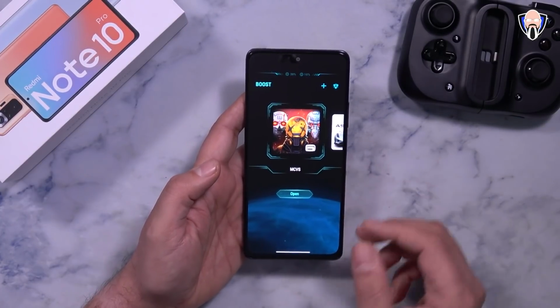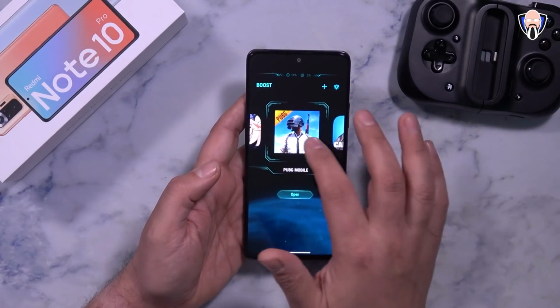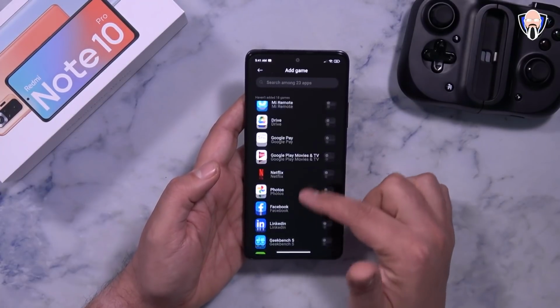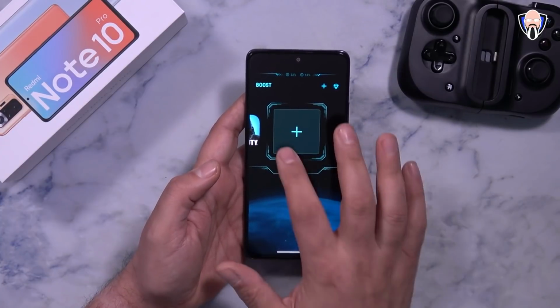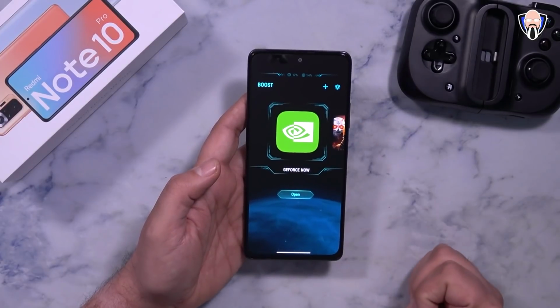We still have the Game Turbo, that's a built-in feature of Xiaomi's devices, and essentially it aggregates all of the apps that are considered to be games. So if I go in here and say I want to add GeForce Now, because it wasn't added before, I'll add it manually. And at this point, next time I'm using it, I'll be able to see where GeForce Now is positioned, and I can launch it.